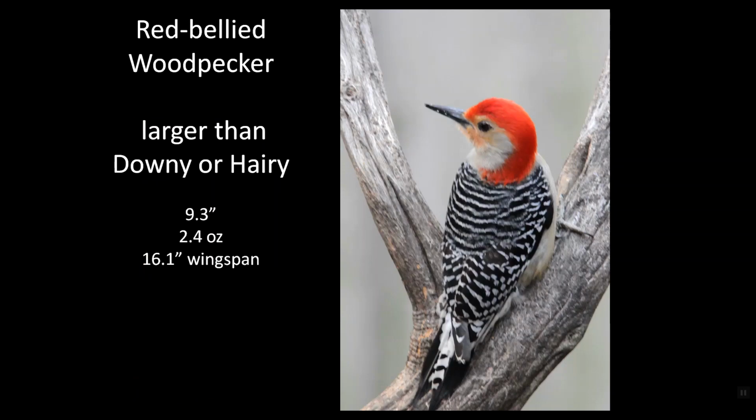That takes us to the red-bellied. It's larger than either the Hairy or the Downy, a little over 9 inches long. It's sort of the medium size, and I take a look at this one because it's the next most logical one that you would have in your yard. It does tend to come frequently to feeders.